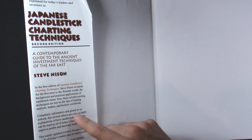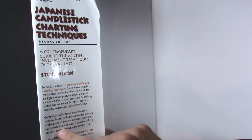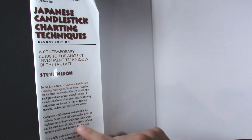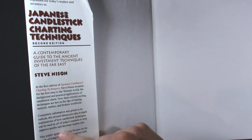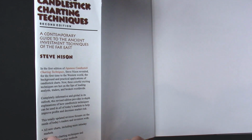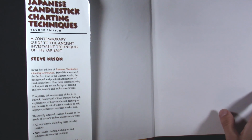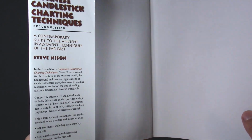Completely informative and global in its outlook, this revised edition provides in-depth explanations of how candlestick techniques can be used in all of today's markets to help improve profits and decrease market risk. This totally updated revision focuses on the needs of today's traders and investors with all new charts, including more intraday markets, new candle charting techniques, and refinements to earlier methods.